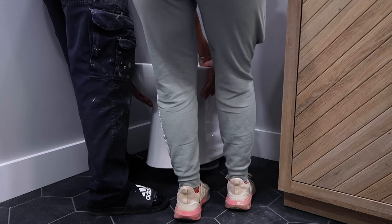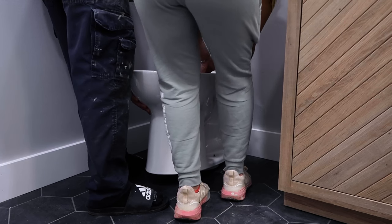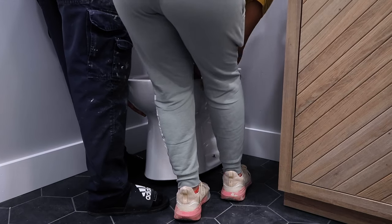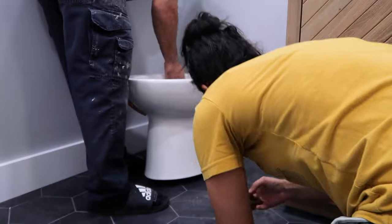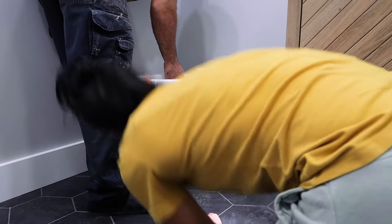Wait, I see the screw. Yep, I'm in. Well, how do we know where the hole is though? Hold on, don't push down yet. I do, but I got one spot to go. You think?